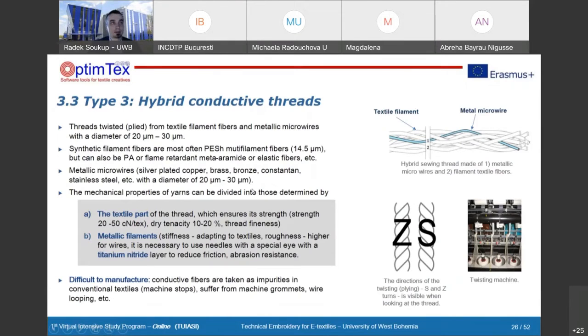Now we move to the third type of the yarns, which we denoted as hybrid conductive threads. It's a thread which is twisted from a textile filament and one or several metal microwires. Here it is also very hard to say where is the border between the metal microwire and metal filament, because there is no strict definition, but in the literature it is said the border is somewhere around 20 micrometers. So if we have the metal wire with a diameter of 30 micrometers, the term microwire should be used for that.